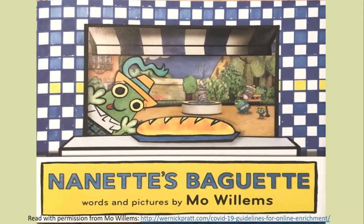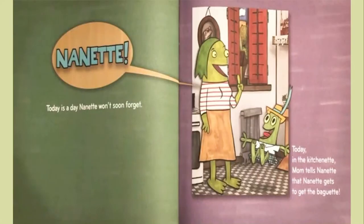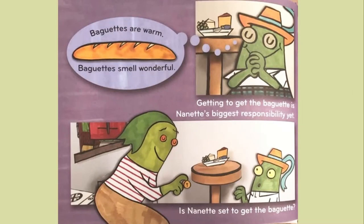Nanette's Baguette, Words and Pictures by Mo Willems. Nanette! Today is a day Nanette won't soon forget. Today, in the kitchenette, Mom tells Nanette that Nanette gets to get the baguette. Baguettes are warm. Baguettes smell wonderful. Getting to get the baguette is Nanette's biggest responsibility yet. Is Nanette set to get the baguette?